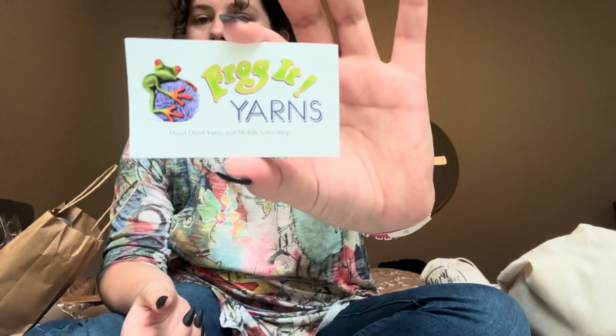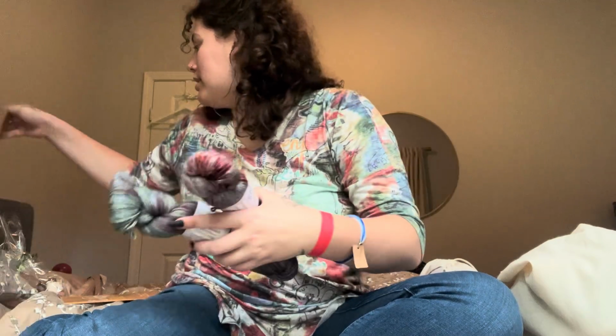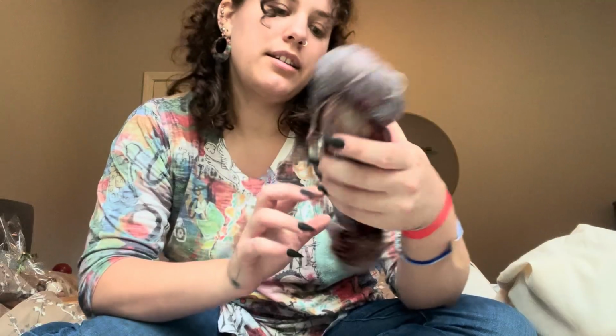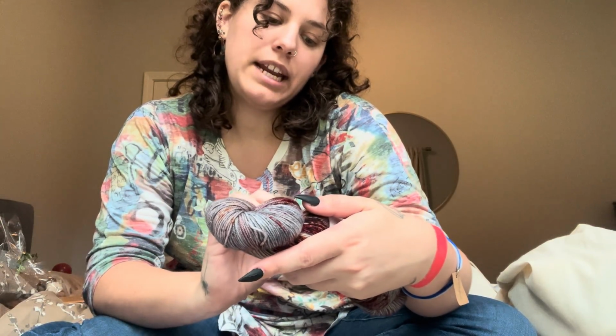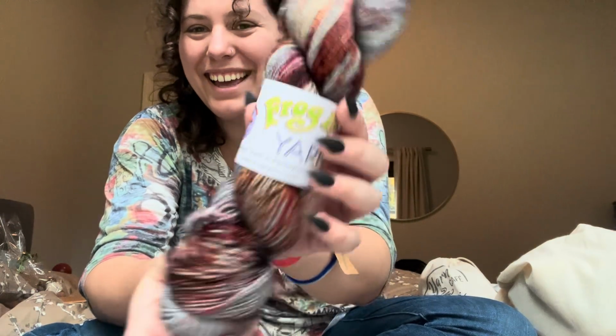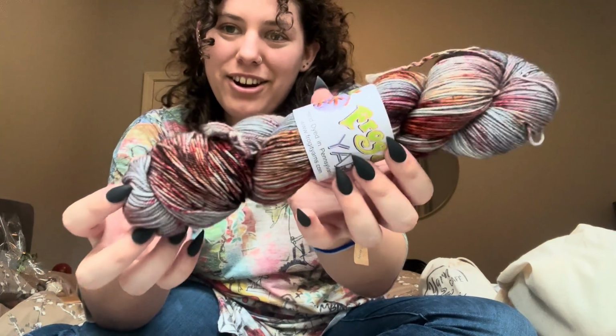All right, and then the first stop that I made was at Frogget Yarn. Ooh. I'm recording on my phone and not my usual camera, so I have to refigure everything out. So Frogget Yarn. And I bought 3 skeins. So the first one is Tin Roof Rusted, and this is on the Merino Sport 80/20 base. Oh, it's a sport weight. Oh, I didn't know that. But this is the gorgeous Tin Roof Rusted color.